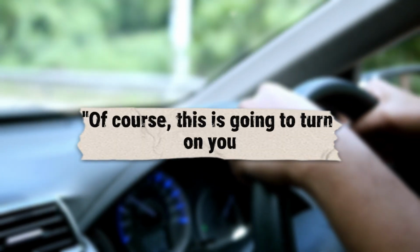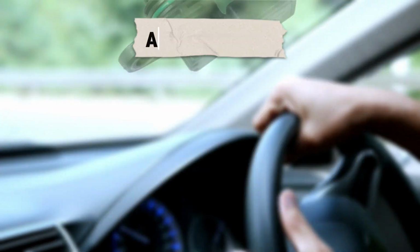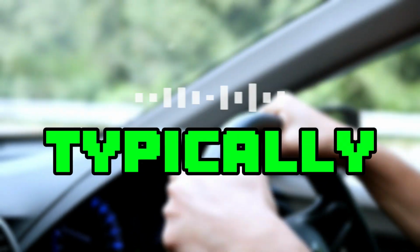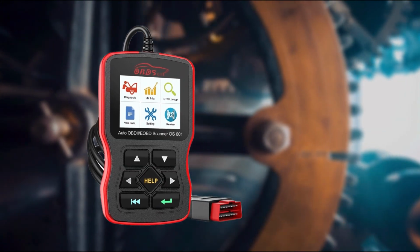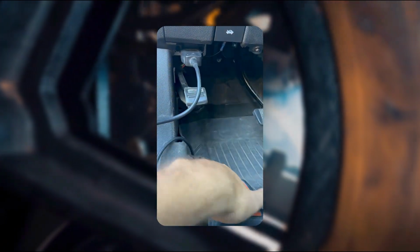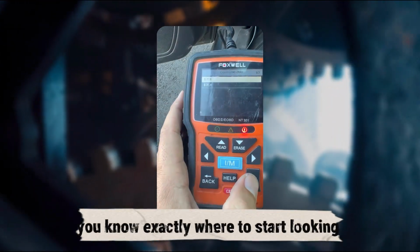Symptom 3, the dashboard light show. Of course, this is going to turn on your check engine light, or CEL. The good news is, a CKP failure almost always throws a dedicated code, typically a P335. If you have a cheap OBD2 scanner, which, by the way, you should, you plug it in, and if you see that P code, you know exactly where to start looking.